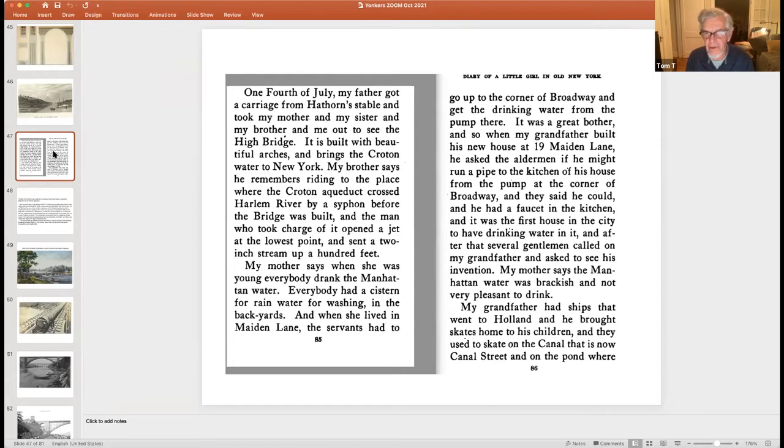And then we'll skip over a little bit of this about her father being the first one to get Manhattan water delivered to his house through a tap. Her mother says the Manhattan water was brackish and not very pleasant to drink. And it was less than pleasant. It could actually kill you. There were cholera epidemics after the early 1830s that killed thousands of people at a time.